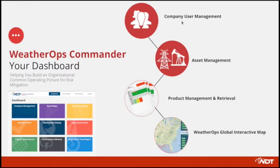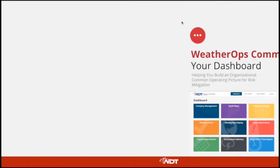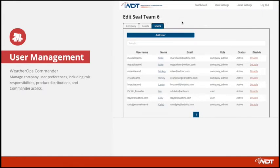So drilling down a little bit deeper into these pillars, user management within the WeatherOps Commander, there's a few highlights associated with that. One of them is just simply, as you can see up there on the screen, seeing who it is that has access to the Commander itself. Adding those folks if you need new people in there. If people leave your team, removing them from that list. But also, another key aspect of that is making sure that your users have the correct roles with respect to their responsibilities in your company. So certain users may need to have the responsibility to manage the preferences for your products or manage who these products go to, so you can make them a company administrator.